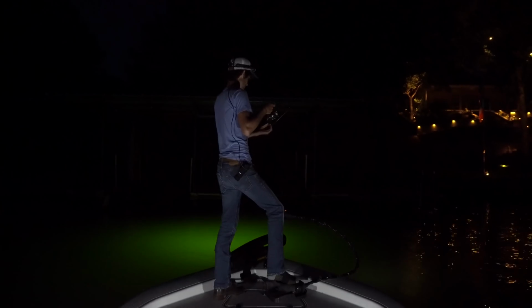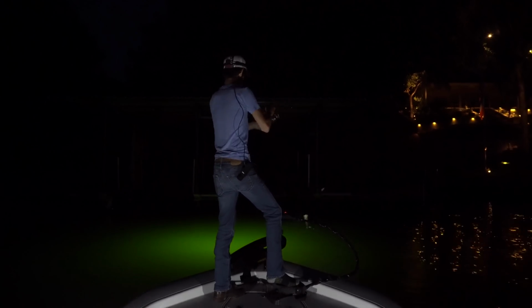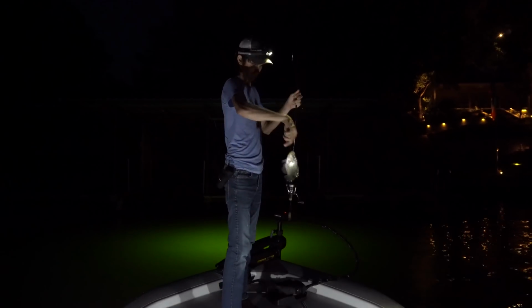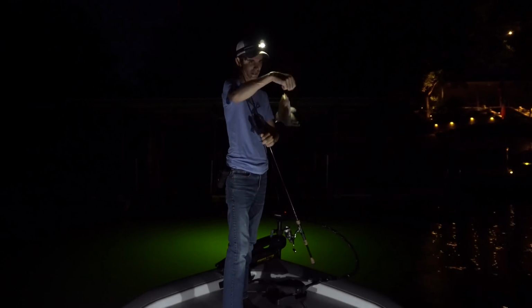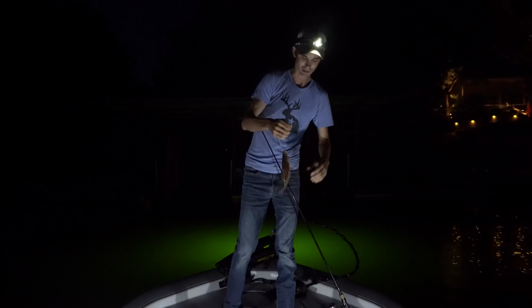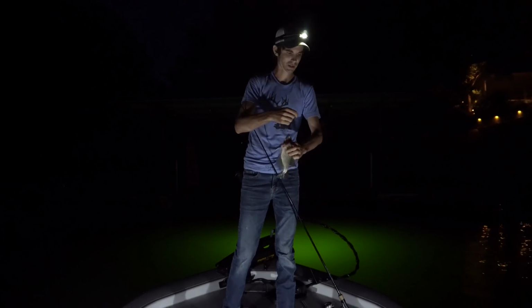Yeah, you got it. Yeah, he's got it. Might keep. We're gonna have to measure that one. No, he's about 10 inches and he's bleeding, so be sportsmanlike, go ahead and keep him since he's probably not gonna live anyway. And he probably is about 10 inches.